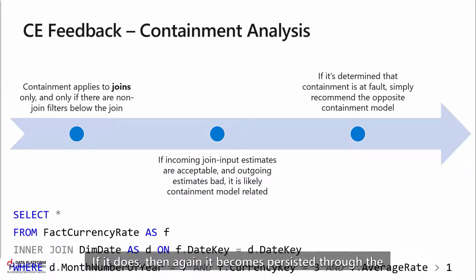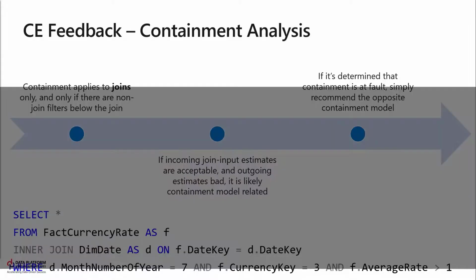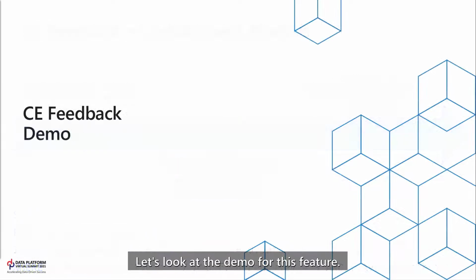If it does, then again, it becomes persistent through the query store hinting mechanism, and it will effectively have fixed the estimation issues in that query. Let's look at a demo for this feature.